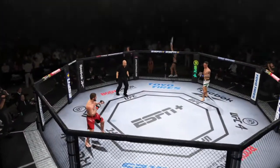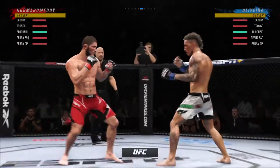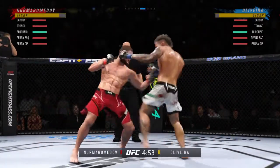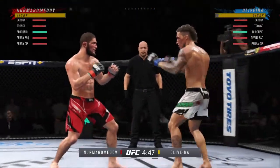All right, so here we go. Fourth round is underway. What is the fighter's mentality when you enter those seminal championship rounds? You understand that you are getting close now. The night is almost over. The goal is within reach now. 15 minutes down, 10 to go. You tell yourself you can do anything to take it.